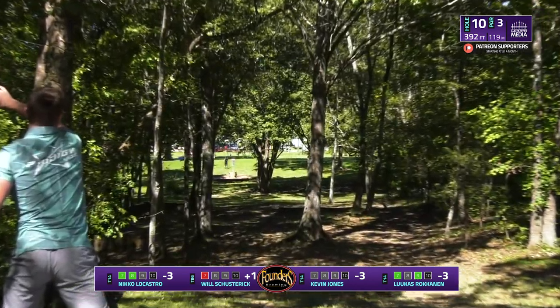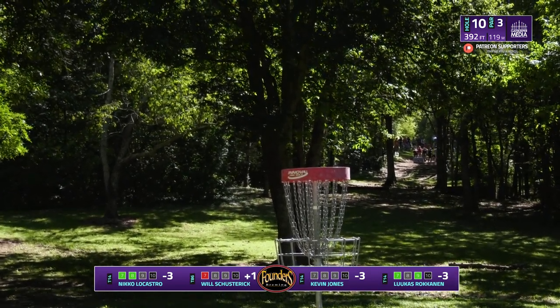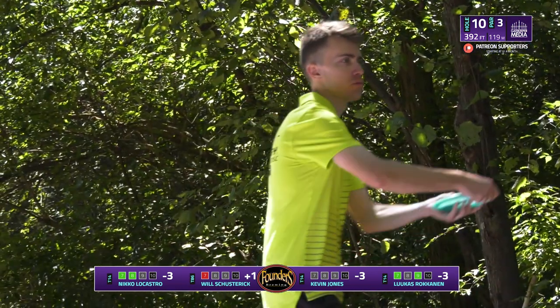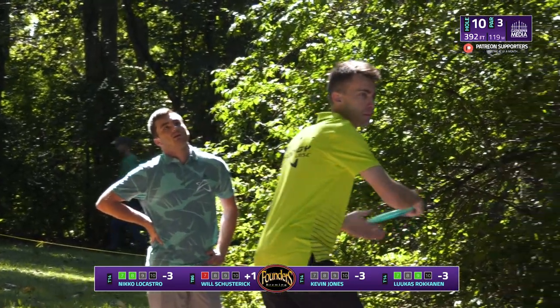Kevin also going sidearm, a little hyzer flip. Okay, and it gets down to that last tree, rolls backwards. That's in that scary run range. This basket is elevated and it's out in the open where there's a bit more wind than you felt the rest of the round.